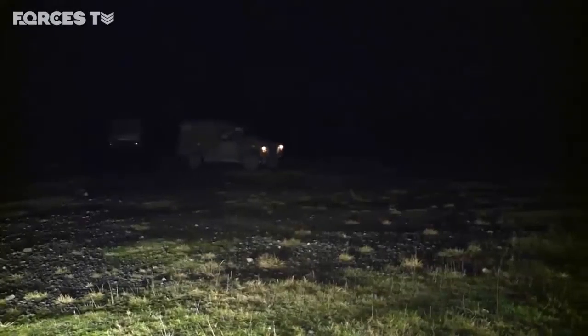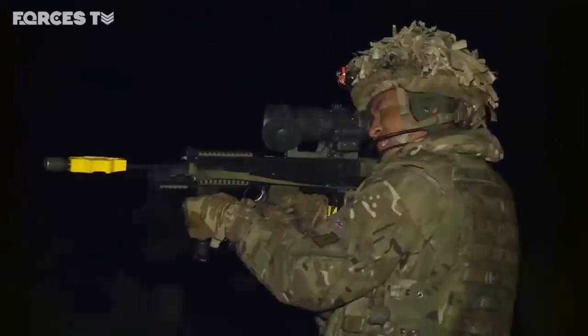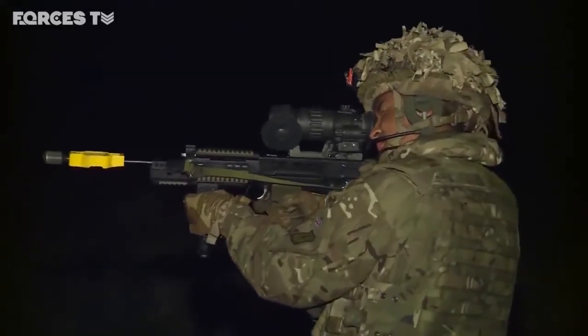11:50 p.m. 4 vehicles fully laden with supplies for the front line wait patiently on a side road just outside Catterick. The section commander moves in first with 2 quick reaction force vehicles to ensure the location is clear of the enemy and suitable for the distribution to go ahead.